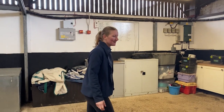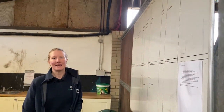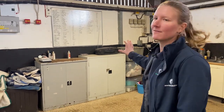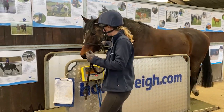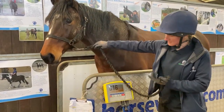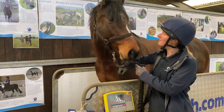Next up we have our feed room. So in here we've got all the food that the horses and ponies might need, and a big board that tells us exactly what they eat. We've got lots of bins to store the food in, and we also have all the medicines that we might need. We're really lucky here to have a weigh bridge. So this is like your scales at home. Come on, Darcy. So we can see how much the horses weigh. So Darcy is 618 kilos. She's probably the second biggest horse on the farm.